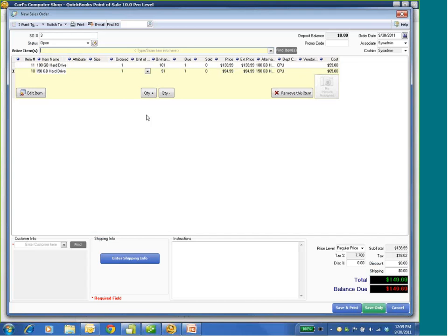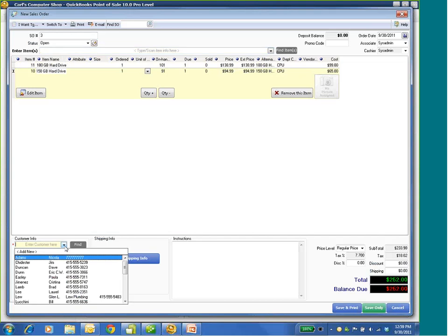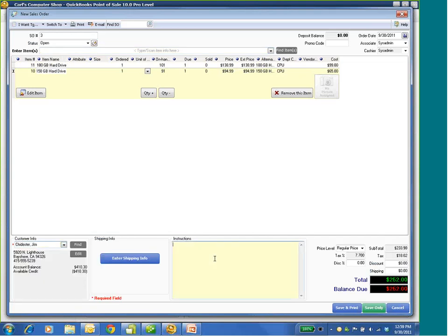Much like in QuickBooks, I'll choose Jim here. Any instructions, this is non-posting, but this is where they put, I'm going to install the hard drives in his computer. I'm also going to set up the network, do this and that, all the instructions that Jim agrees to, and I can actually print out the sales order, and that's a document I give him. And an associate or cashier, this would be good for sales commissions, as well as status, which you can update in the preferences, and we'll get there. I'm going to go ahead and save it for now.